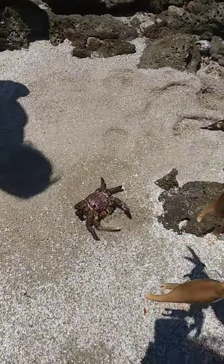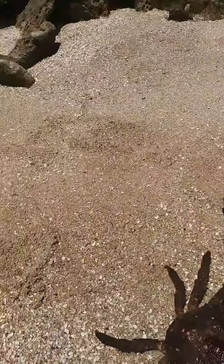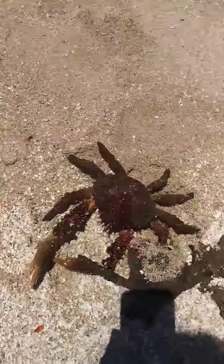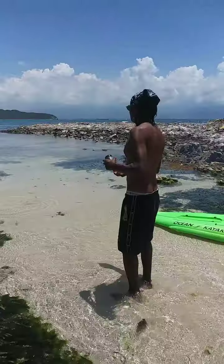Hey. Jamaicans call them obiaman crab. You call them spider, which they do look like them tarantulas, don't it, guys? Hairy.